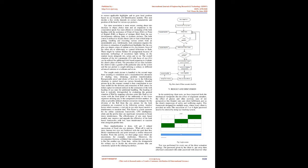The procedure of eye gaze requires the client to look at a particular area on the screen, and the eye image is captured using a single or multiple digital cameras or a webcam and so on. The captured raw image is processed in the second stage from acquiring to estimation and is normalized for adjustment of color tone, cropping, position transformation.